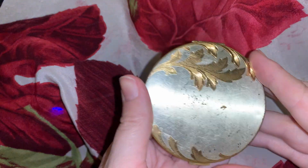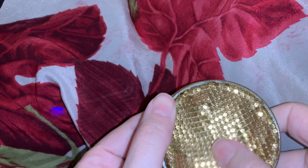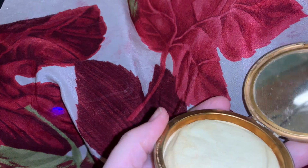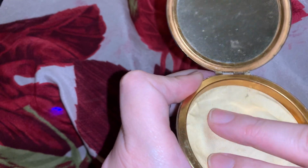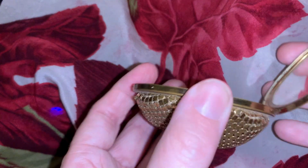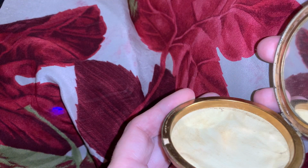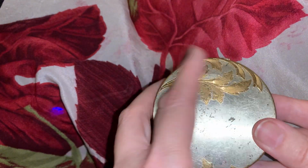The next piece is beautiful two-tone, and it's mesh on the back side. From the research that I did, it appears to just be a regular compact that would have had makeup in it. When I first saw it, I thought that maybe it was an actual little purse because this is fairly three-dimensional. But there we go. Okay.